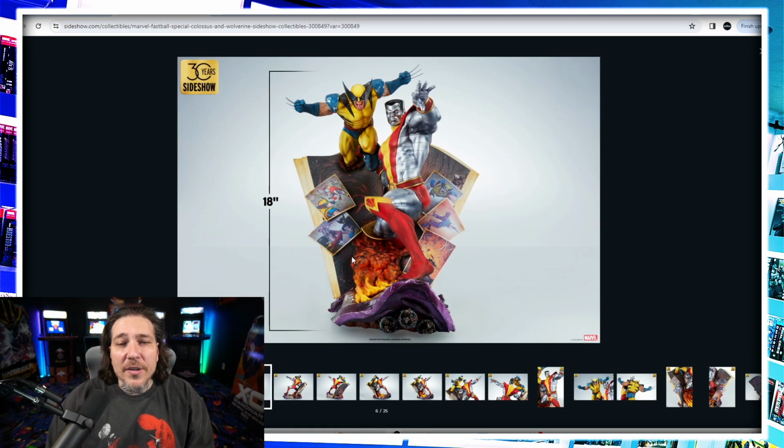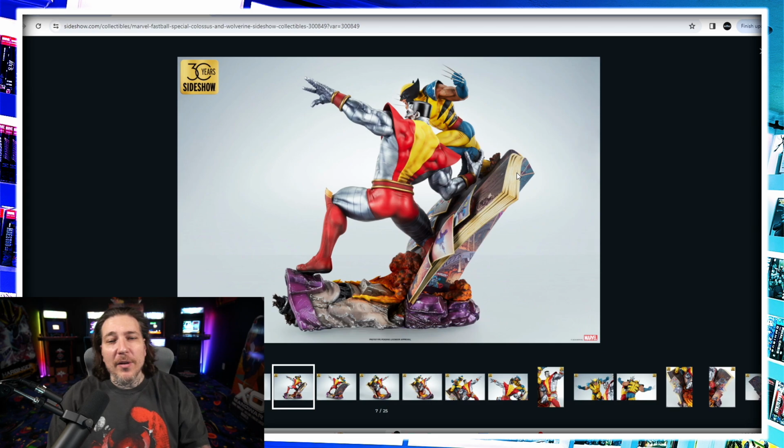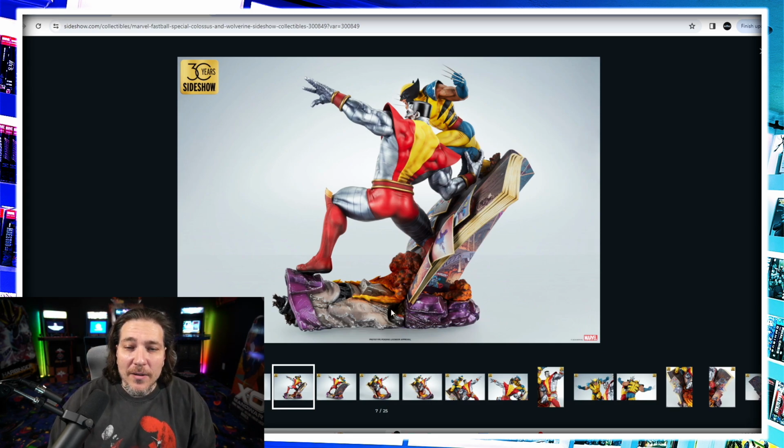Here we are with the dimensions, 18 inches tall. So it's almost like the size of a quarter scale statue. It could be depending on the pose. But you got a smaller character up top, and Colossus is about halfway his height, the way that he's positioned. See, here's a better look too. Pretty much crouched down. Got that sentinel face that they're standing on.